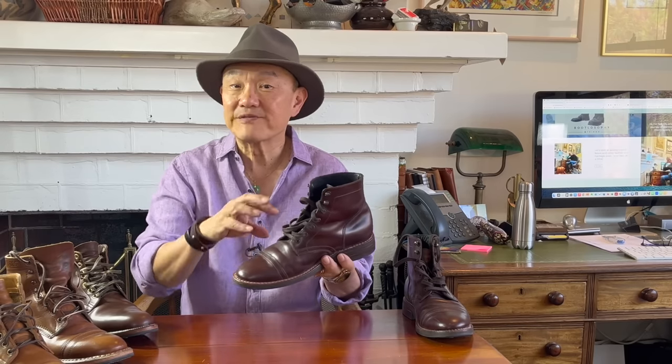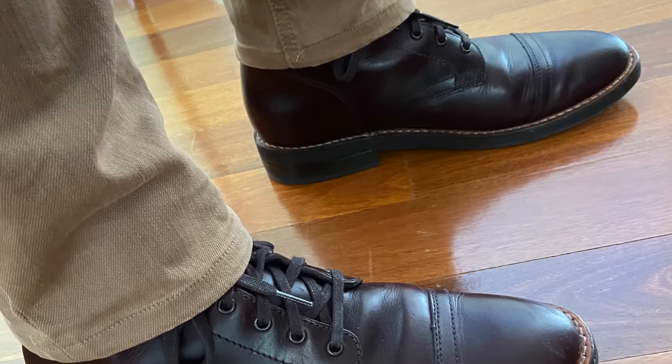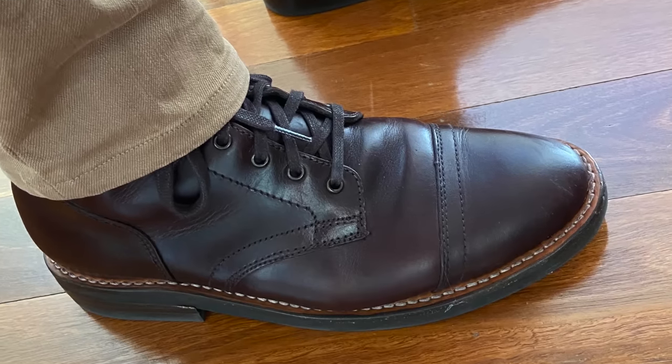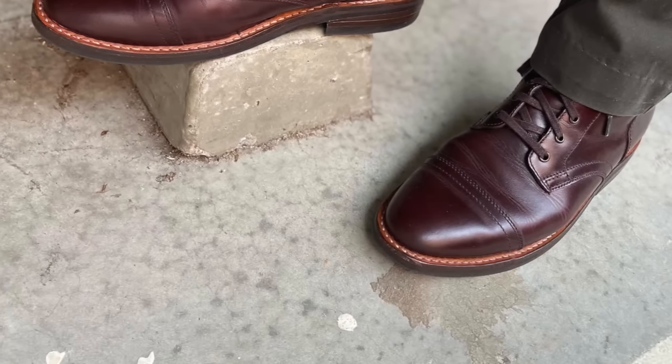When people criticize it for whatever they see as its shortcomings, they forget what value Thursday brings you for the price and forget to see it in the context of right tool for the right job. But more of that later. First, know that Thursday Boot Company is a relatively new company making quality stitched boots. They started in 2014 as a direct-to-consumer brand, selling through their website and one New York store.